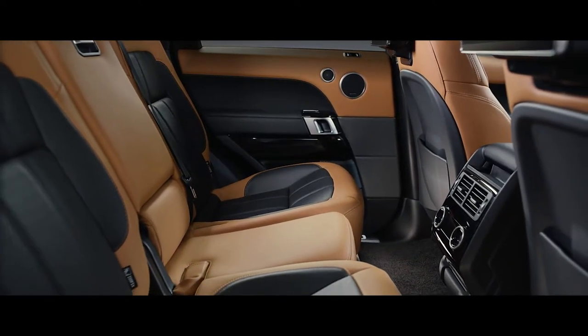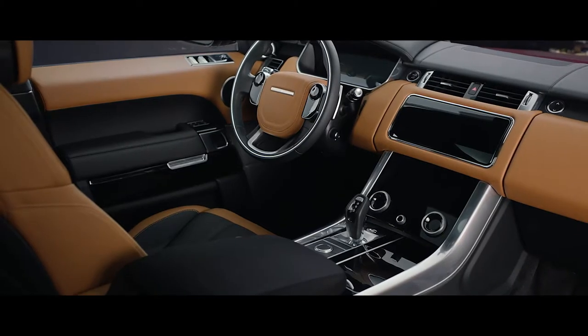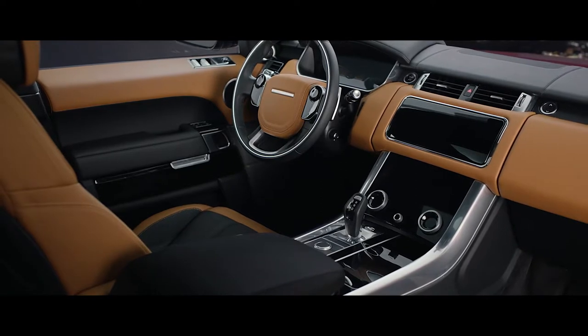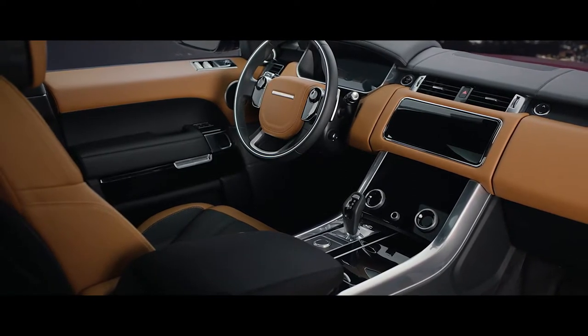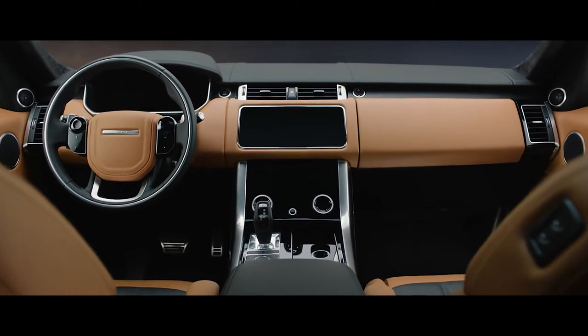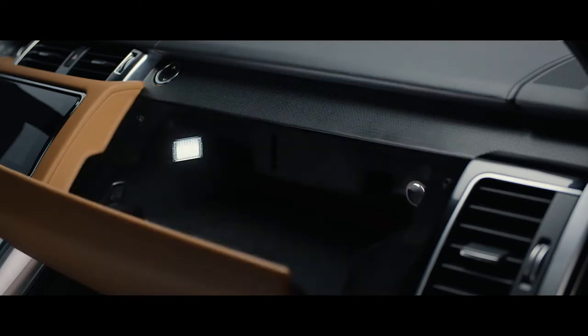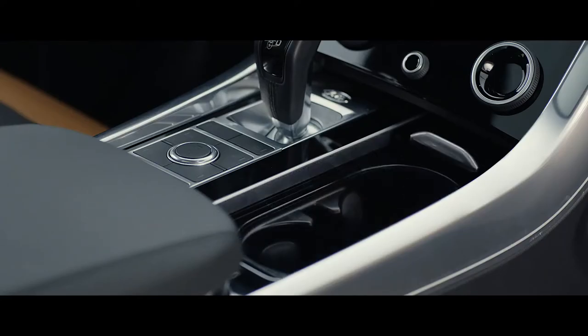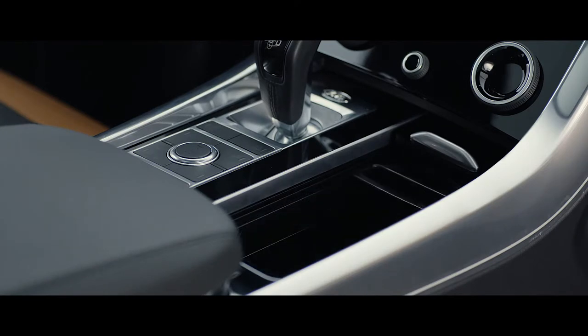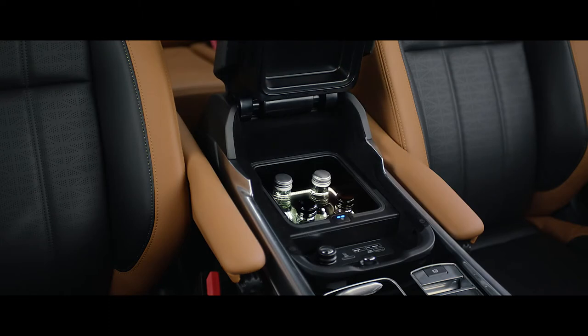Throughout this vehicle, the finest materials are combined seamlessly with dynamic sport detailing to make it both compelling and contemporary. The new Range Rover Sport features enhanced flexible stowage solutions, including the new upper glove box, deep stowage concealed beneath the cup holders, and center console with an optional refrigerator compartment.